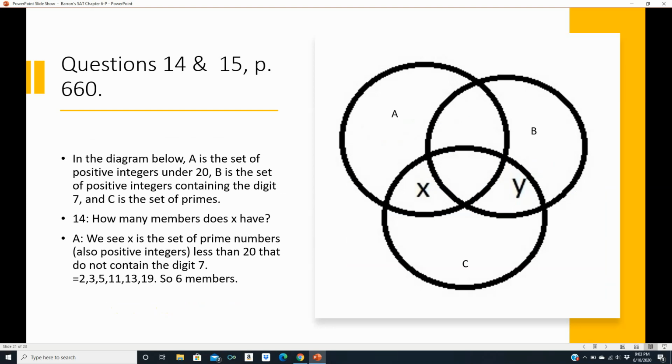Questions 14 and 15, page 660. In the diagram actually next to it here, A is the set of positive integers under 20. So this here is integers under 20. B is the set of positive integers containing the digit 7, and C is the set of primes. So you'd probably want to write a little note here, like make a less than sign, 20. And then B, you'd probably want to put 7 or has 7 in it. And then C is going to be the set of prime numbers, so just write prime.